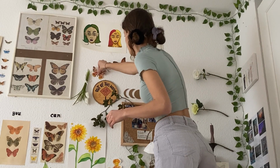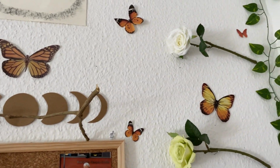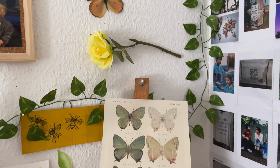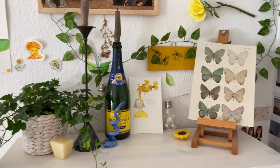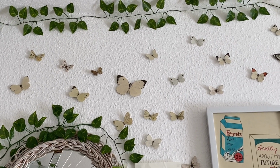Because one side of my room is more yellow, orange, brown themed, I also chose those kind of butterflies. And because the other side is brighter and not that colorful, I decided to go with those white butterflies.